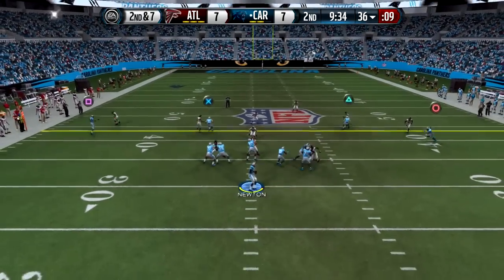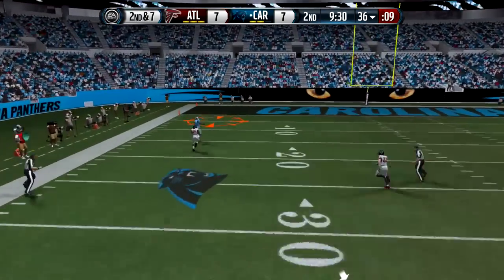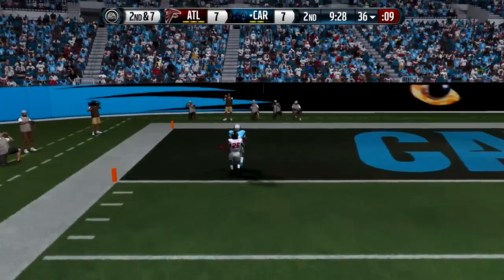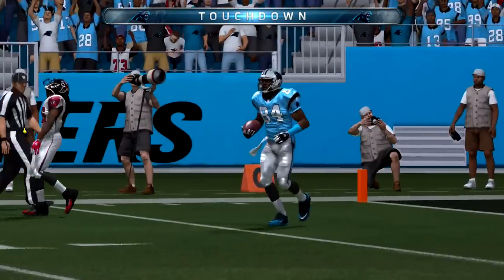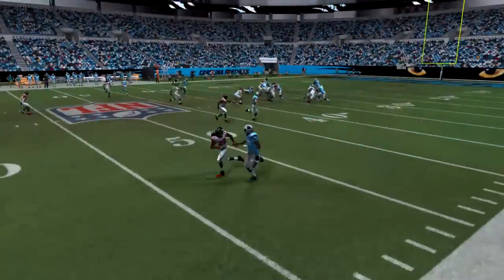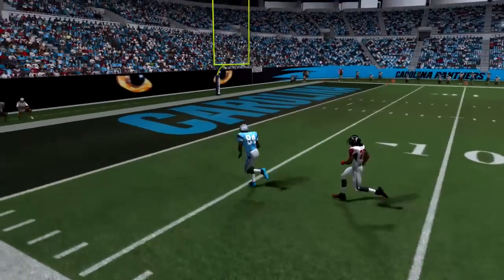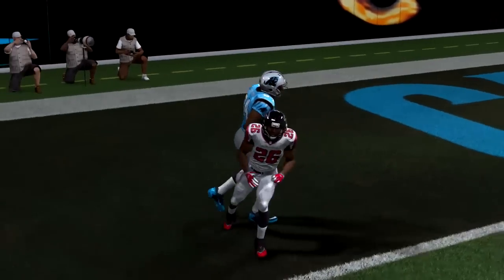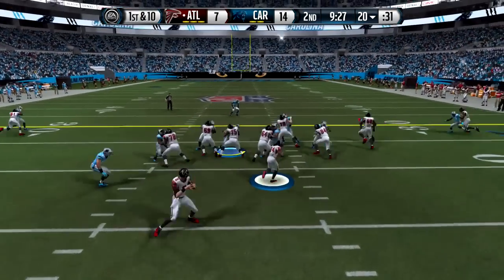Adams lines up isolated left, 2nd and 7. Newton loads up, it's the deep ball. He wants Lance Adams. L-A-X! Touchdown, Panthers! If Cam Newton has time in the pocket and you have one guy covering Lance Adams, you're going to be in a lot of trouble. The crowd is all fired up as the Panthers have taken control.